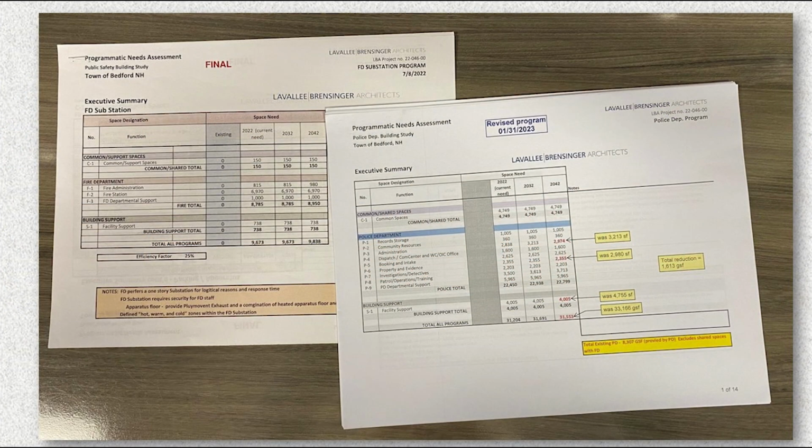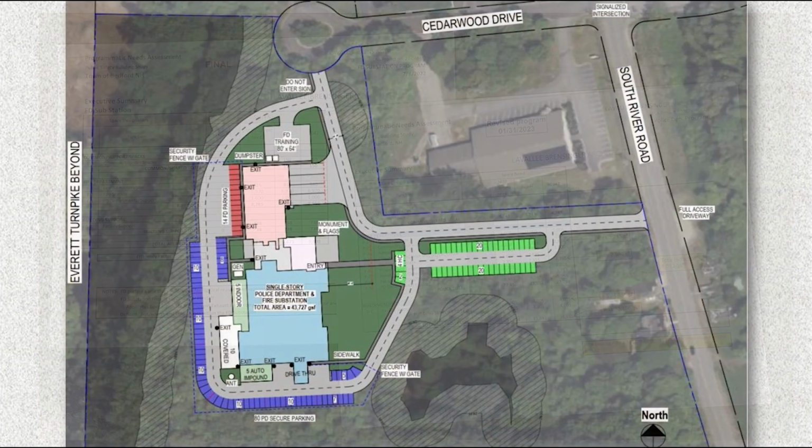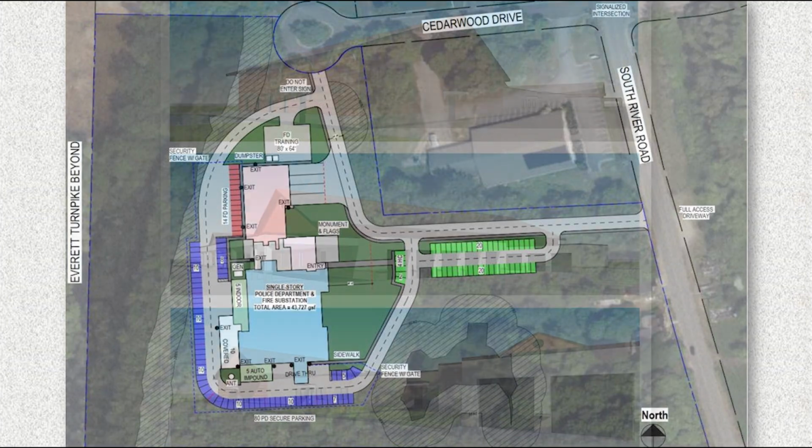In the spring of 2022, the town hired Fulcrum Associates as construction managers for the project, and their subconsultants, LaValle Brenzinger Architects and VHB Site Engineers, who met with staff, toured the existing facility, and reviewed all the previous facility studies. In conjunction with industry best practices, they determined the amount of space needed, as well as the various components that should be included. They then examined the growth potential of the town and established the size of the building to last for the next 40 years.